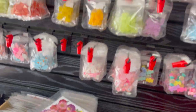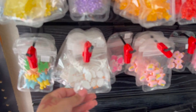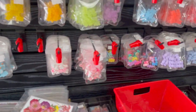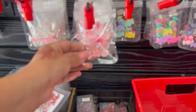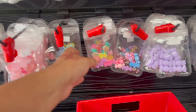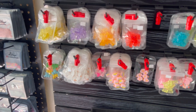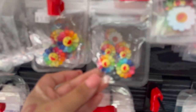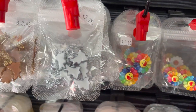Okay, so my client is coming in and she wants to get the kawaii nails, so I'm just gonna grab some stuff. Focus. Seeing which ones are cute. I have teddy bears. The candy's cute. Okay, so they have to come get it for me. Oh, these are freaking cute. There we go. Those are cute. I'm gonna get those.